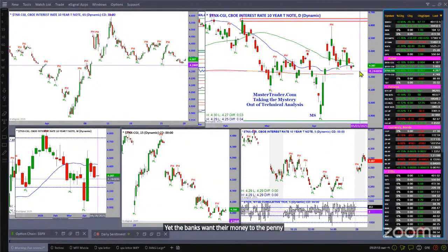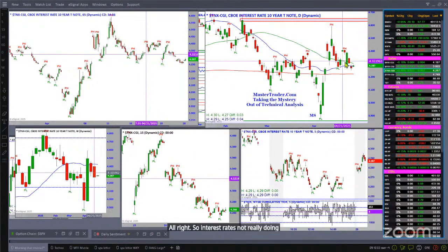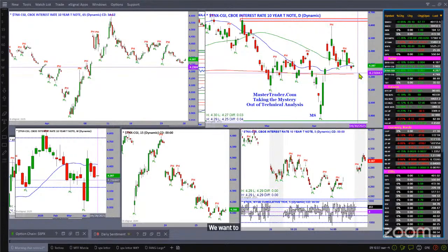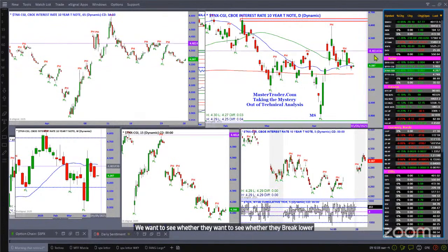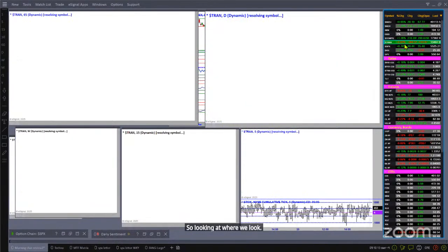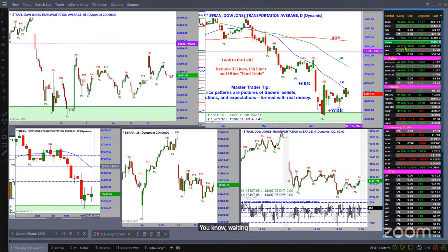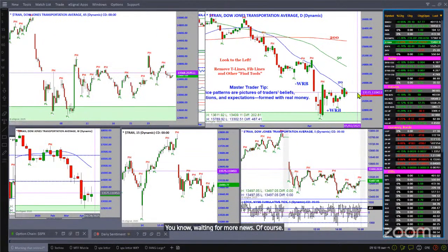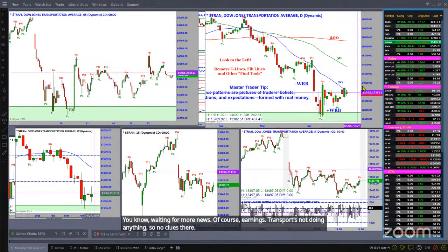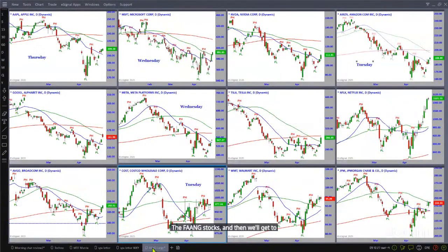Absolutely. Right. All right. So interest rates not really doing much. They're up a little bit, just chopping around here. We want to see whether they break lower or start going higher. So no matter where we look, there's really not much of anything going on here this morning. Waiting for more news. Of course, earnings. Transports aren't doing anything, so no clues there. The FANG stocks, and then we'll get to SPX.